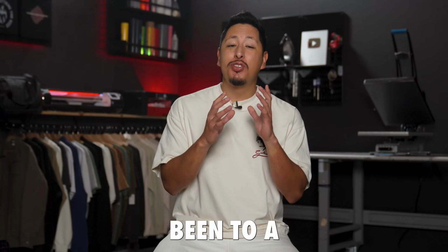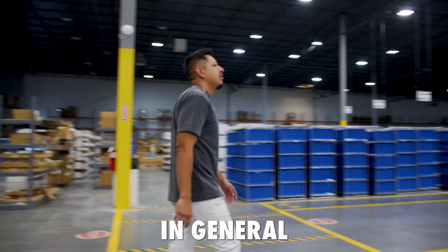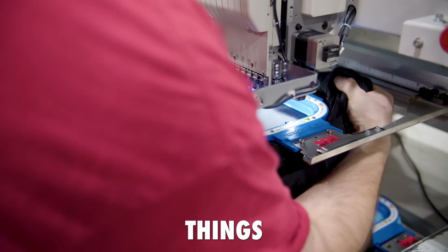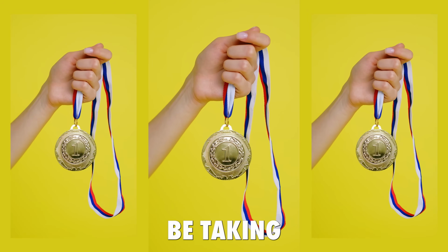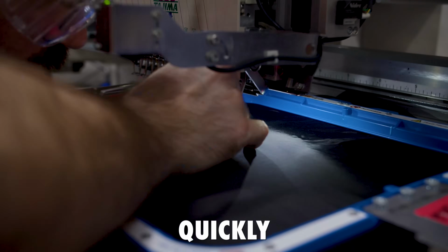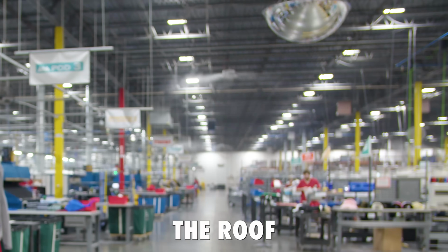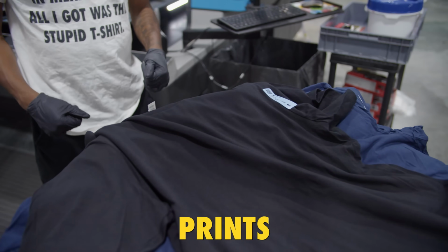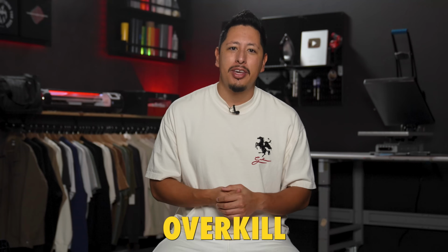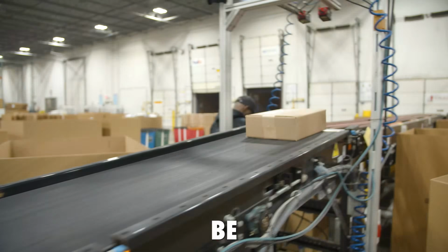Definitely. Now look, I've been to a lot of print-on-demand facilities all over the world. And what struck me about this location in general is how strategic and efficient they were. They're on a whole other level, and if there were such things as the Olympics for print-on-demand, they'd definitely be taking gold. So I have a lot of respect for how they manage their team members to produce quality garments quickly, because they literally pay attention to the little details, such as the humidifiers on the roof to control the climate in order to have better prints, and even where they leave their cleaning supplies. To some people, this may look like overkill, but in order to get operations right, you need to pay attention to these details. How do you ensure it's going to be profitable?